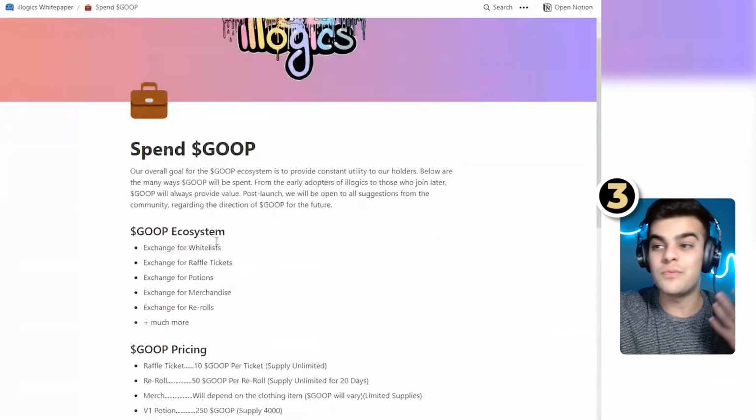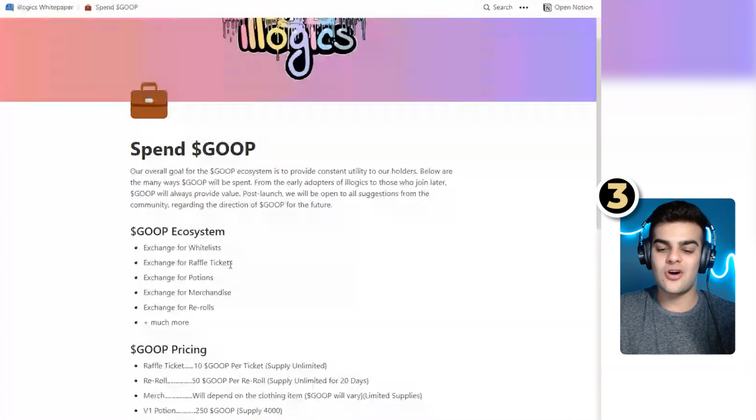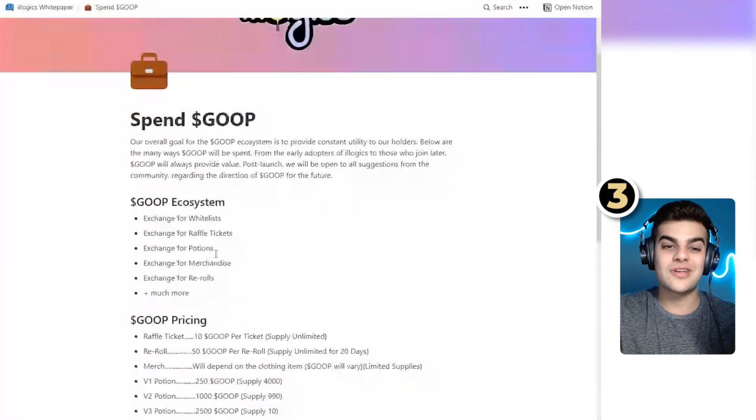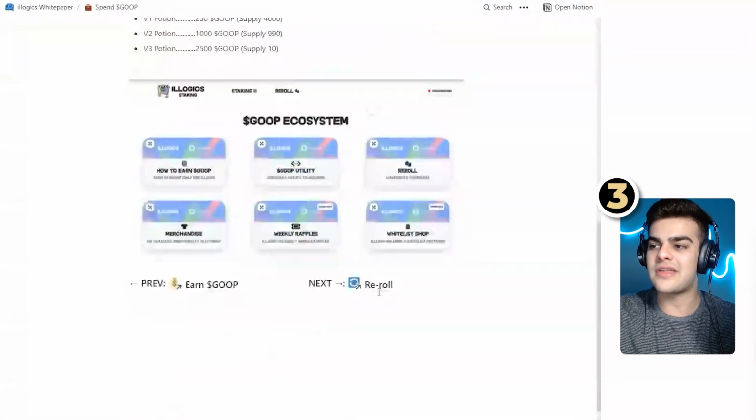So they're creating a Goop ecosystem, which is one, you can exchange for whitelists for their partnered projects. So instead of just holding the NFT, getting access to the whitelist of other projects that they're partnered with, now you actually can just spend your Goop to get these whitelists. You can also get access to potions, to merchandise, to rerolls. So what exactly are potions? We can talk about that.